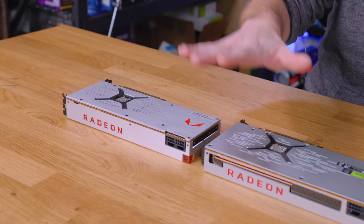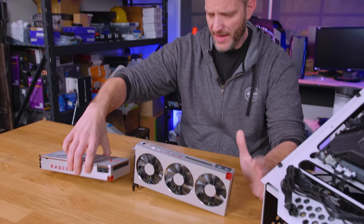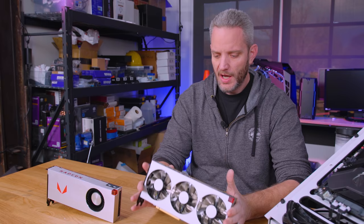This card is $700, which makes it one of the most, if not the most expensive single GPU AMD has ever made. I believe the 295 X2 might've been somewhere around that price point, or maybe it was like $999, but that was a dual GPU card and for its time was an absolute beast of a card, rivaling even that of the Titan Z, which was $3,000 at the time.